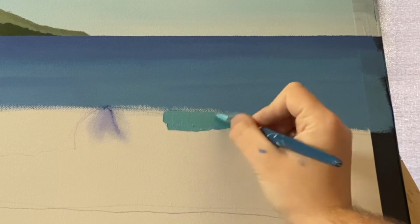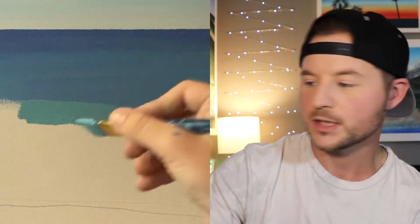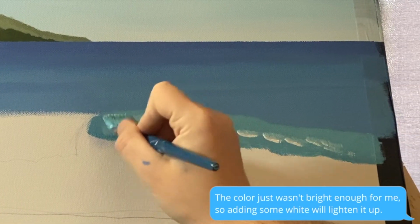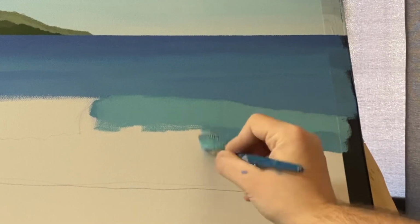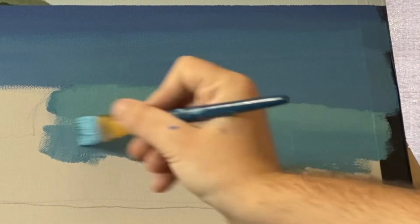You want to bring this all the way up so you don't see any more white from underneath, where the canvas color is. But you don't want to go too high up, so take your time and go slow. I'm going to throw a little bit of white in there just to lighten it up some more. Amazing, and now we're going to start blending into that darker blue color. So I'm going to go into the blue I had over here, which is a bit more blue, and start applying that down here, and just blend that up.